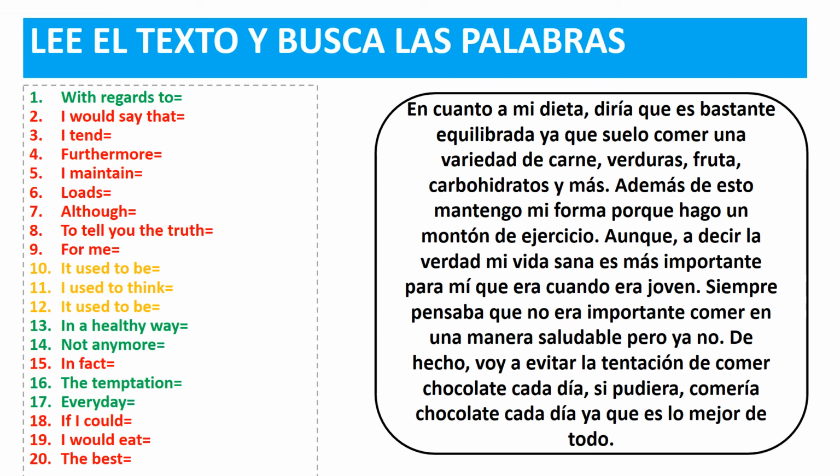Okay, lee el texto y busca las palabras. On the right hand side, lovely model answer. On the left hand side, 20 words to find in there. Now I've colour coded them, but if you think, oh, I'm going to stick with the orange, I'm going to do the red, you know what? Every single colour, because everybody in 9 Upper 2 can find those 20 words. So pause the video and see what you can do.